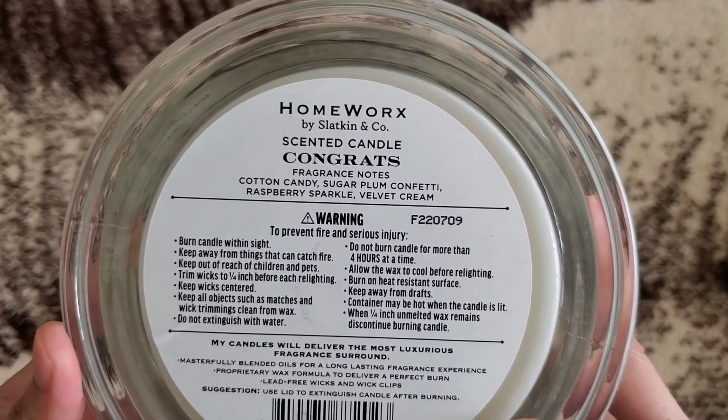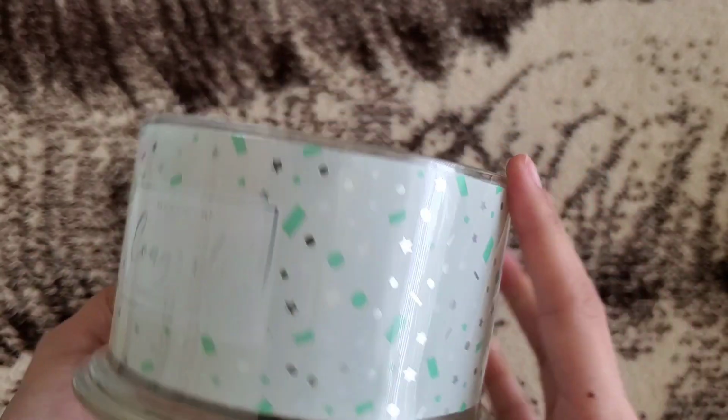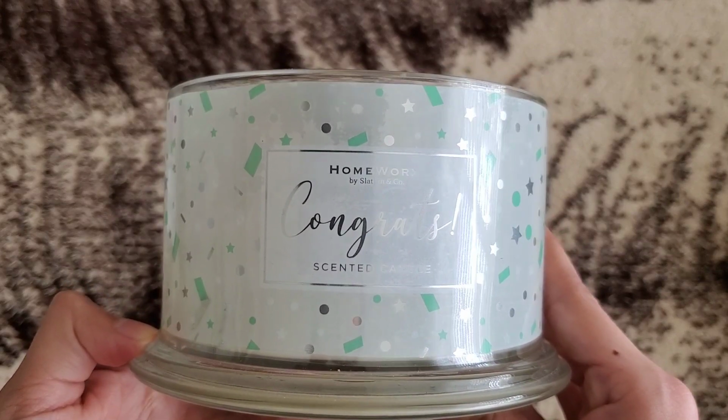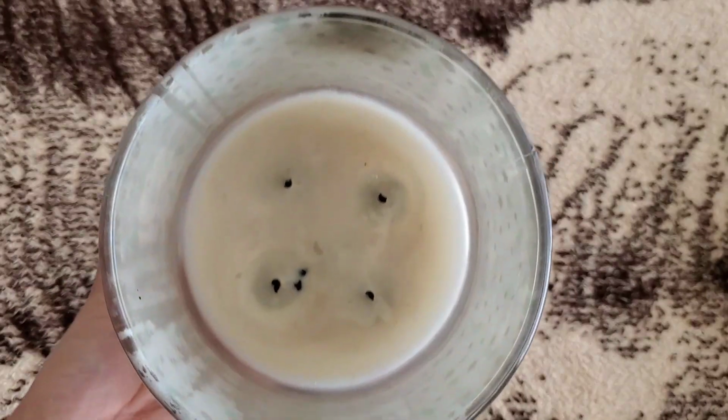The velvet cream wasn't too prominent. It was mainly just a cotton candy sugary fragrance that blended well together. So the issue with this one is that it was unfortunately a bit light, and granted I burned this in my medium-sized bedroom, so that's the only thing, but it was a good background scent.